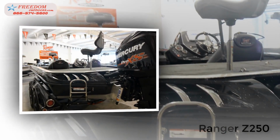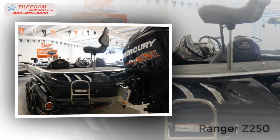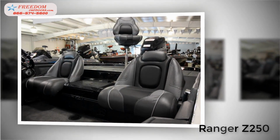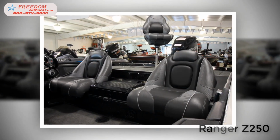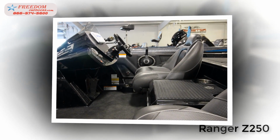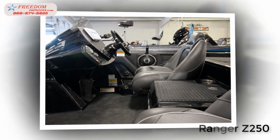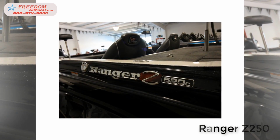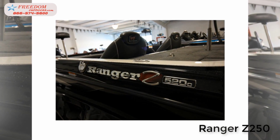Available exclusively on the Z520C and the Z521C, the all-new Ranger Cup equipped package combines the legendary standard features of these Z500 Comanche models are known for, along with tournament-inspired upgrades to give you the ultimate competitive advantage. Also available is the Blackout Edition. The Blackout Edition is available in Z500 Comanche and Fisherman Series models.